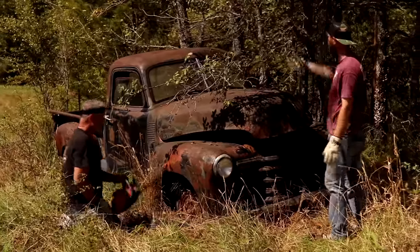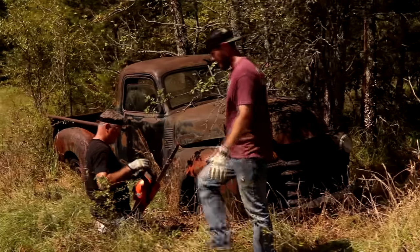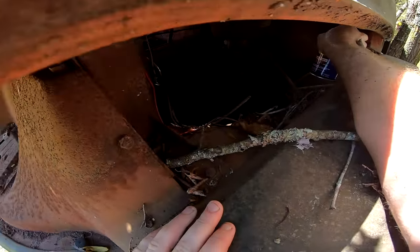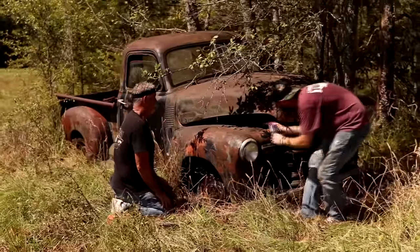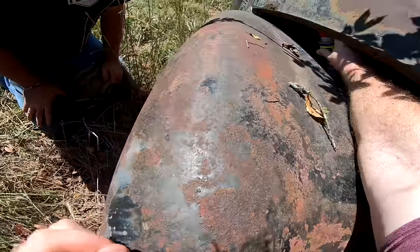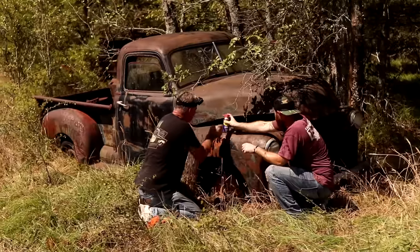We may have to trim these back a little bit to be able to get it up without fighting. Guess I better be careful reaching my hand up in there. It's that one there that looks like it's gonna be the problem. Pretty rusty. Let's see if you can get it.